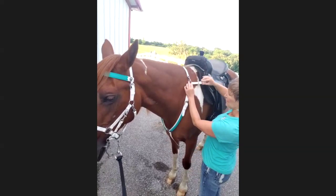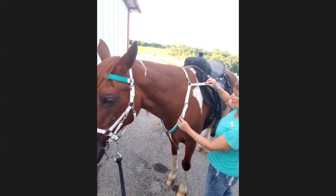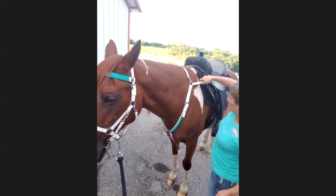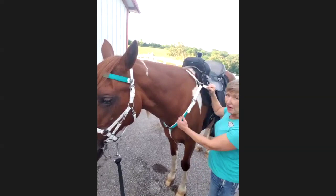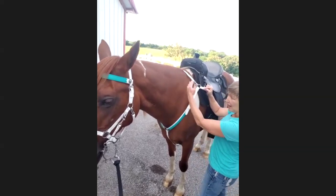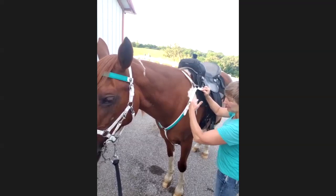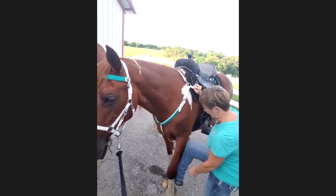And then these, which we call the saddle connectors, the length of it is going to dictate where your saddle falls in proportion to the shoulder. So if we tighten these, you can see now we've completely changed the angle of that shoulder strap. Instead of floating across that shoulder blade at that same angle, it is actually going to hinder her shoulder blade movement. I think I can show you a little bit.